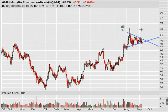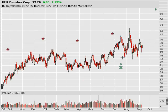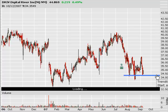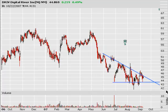Okay, now for some bearish ideas. Danaher, DHR. Potential head and shoulders looking for a break below 74. Kind of kick back and see what happens. DOX. Same thing, some support down here at about 34. I'm watching that. Digital River, DRIV, there it is, down to 44.